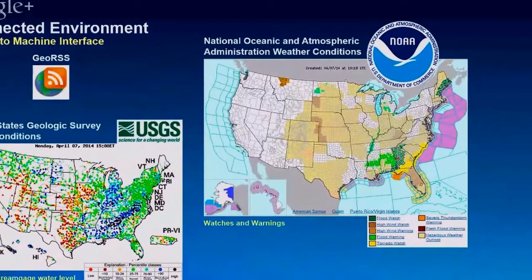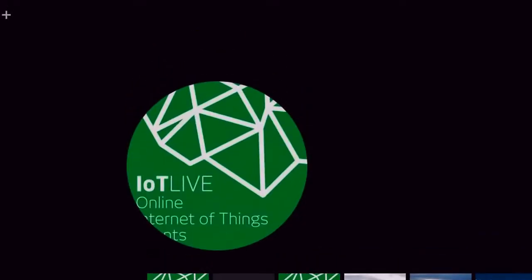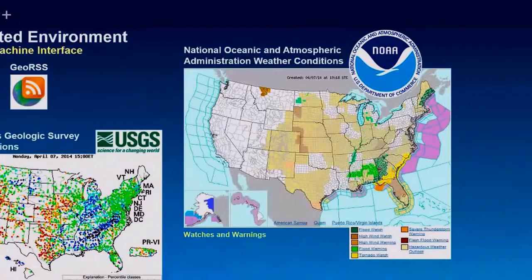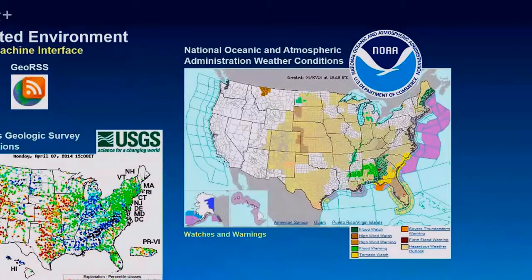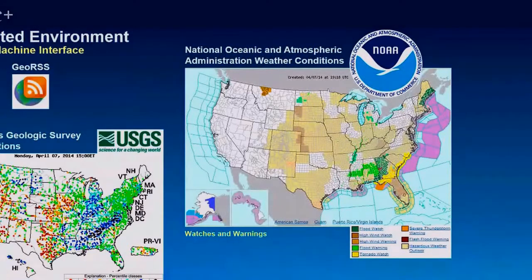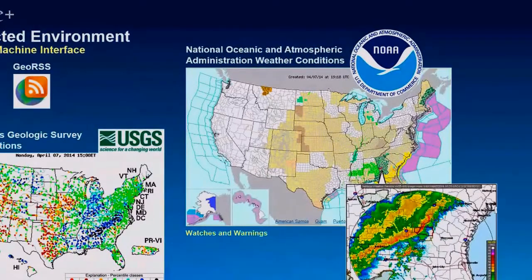So USGS is here in the United States, that's our Geological Survey, and they basically have real-time instrumentation of stream gauges across the nation. And we also have another organization called NOAA, which is responsible for all of the weather conditions and water conditions and all of the coastal area around the United States. And both of these organizations make data available for free for the general population to consume and work with. So this can include watches and warnings. This is what we're going to show in a demonstration in a minute, how we can use these watches and warnings to inform our things and do something based on that event occurring.